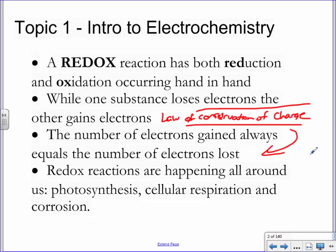This has to be logical, does it not? If I am going to give Daniel $10, Daniel has to receive $10. If copper is going to give away 2 electrons, something else has to receive 2 electrons. They can't just magically vanish. Does that concept make sense? And so it's very fundamental, but it needs to be said. There's a law of conservation of charge.